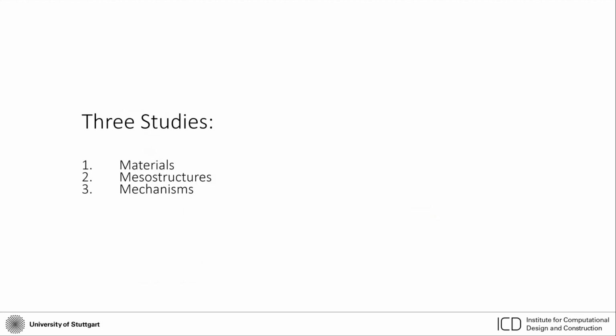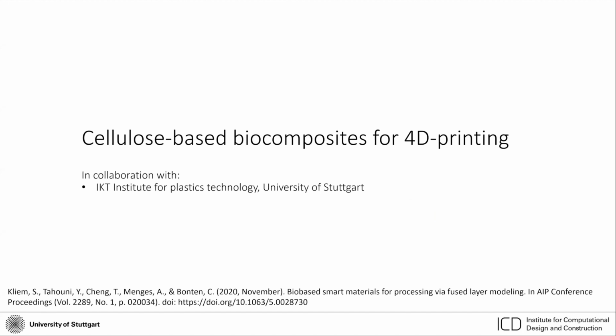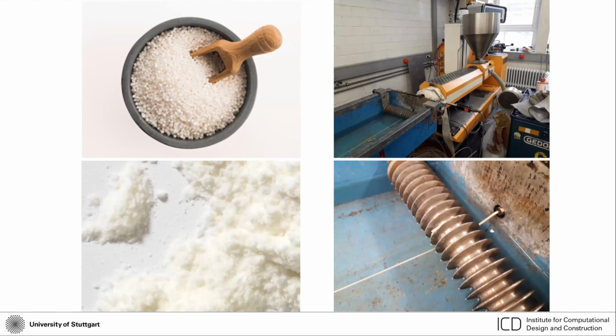So for the remainder of my talk, I'm going to focus on three studies, each addressing one of these aspects: material, mesostructures, and mechanisms. The first study, on materials, was a research project that we conducted in collaboration with the Institute for Plastic Technology at Uni Stuttgart. And here we were able to create our own custom filaments.